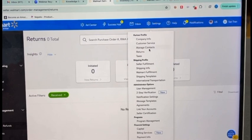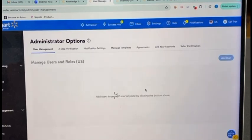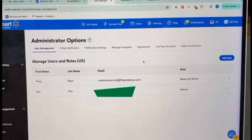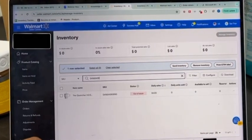If you're currently a customer, you're going to go to settings in your Walmart Seller Central, user management. It'll take you to this screen here. Pretty simple. You can see we have it greened out, blocked out there. That's already a current user. But we'll give you an email address to use for us. It'll be similar to this customer service email. You'll go ahead and click add user, enter that email address here, and add user, and it'll give us permissions.